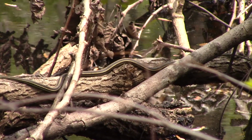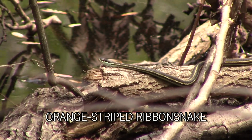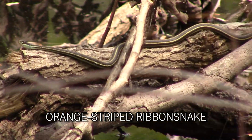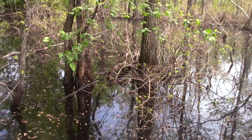See a ribbon snake now. He's a ways out there. Better zoom in on him. There's his head. That gives you an idea of how far out he is.